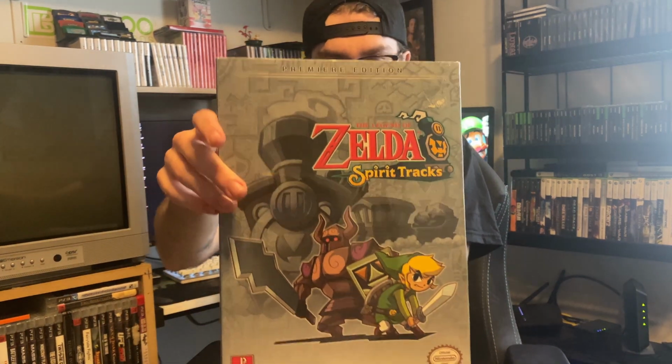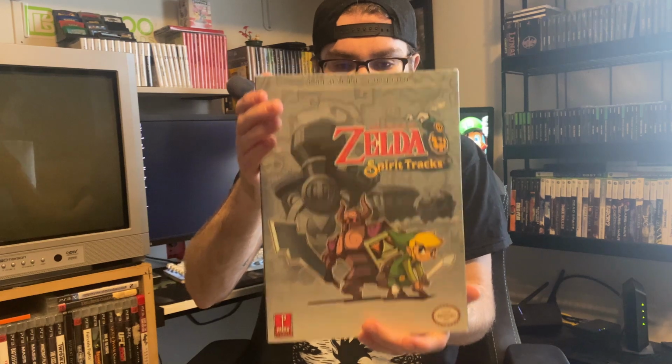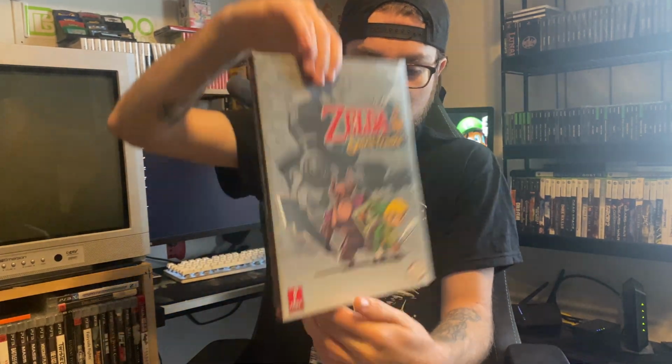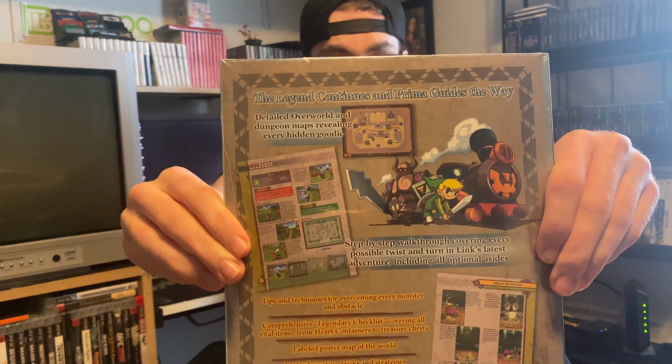Second one I got is Zelda Spirit Tracks. This one is sealed. I have not played Spirit Tracks, nor do I really have a desire to play it as of right now, at least. But I love strategy guides, and I think this was just 20 bucks. 20 bucks for a sealed, obviously pristine strategy guide. Will, of course, have everything in it, so that's cool.